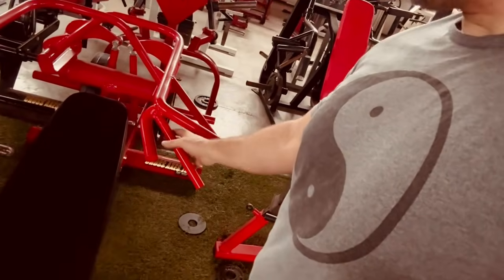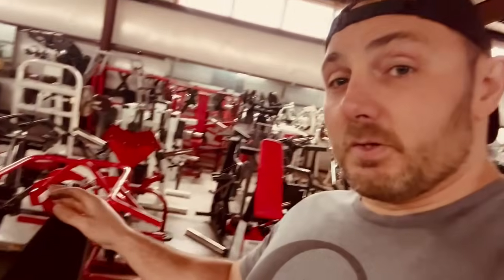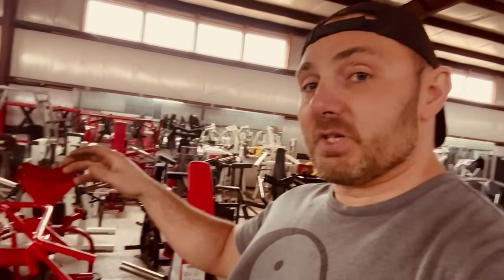I have it at the lowest setting sometimes, and I can barely comfortably get my pecs in the right position. I'm only about 6'1". Some of you bigger guys might have some issue, but it's a very, very smooth machine. I'm getting close to comparing all my incline chest presses soon, but I love having this machine.